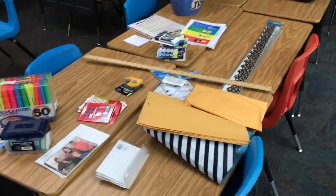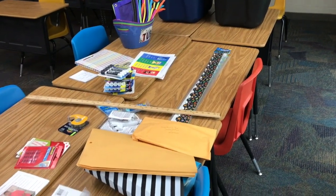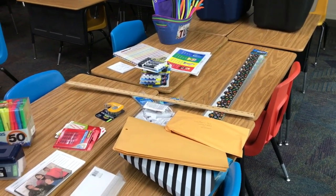I'm going to start sorting through some of this and getting this all organized, and then I will catch up with you when I'm done.